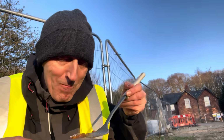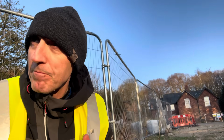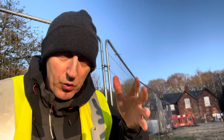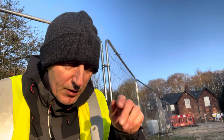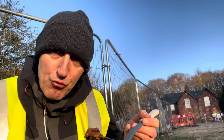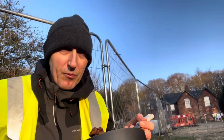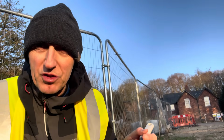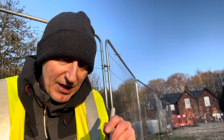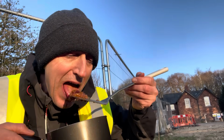Not as tasty as mine, but if you're out and about and you don't want to cook food, you want a packet full of stuff, this is actually not that bad. I would definitely recommend it if you want a quick meal, because you're camping and you don't want to carry loads of different vegetables, you don't want to cook lots of stuff. You want a quick heated meal after a long fell walk or long journey.